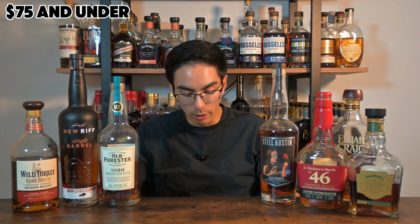Next one here is a little harder one to find, at least around me. That's the Still Austin Cask Strength for $65 there as well. This one, absolutely fantastic value. I was not really a fan of Still Austin. I kind of tried their regular bourbon. I wasn't a super fan of that, but once I tried this Cask Strength here, I fell in love with it. This one punches well above the price point there, $65, and beats out probably a lot of bottles costing upwards of $100. Highly recommend Still Austin if you can find it there. Really good and tastes like a high-end whiskey there.